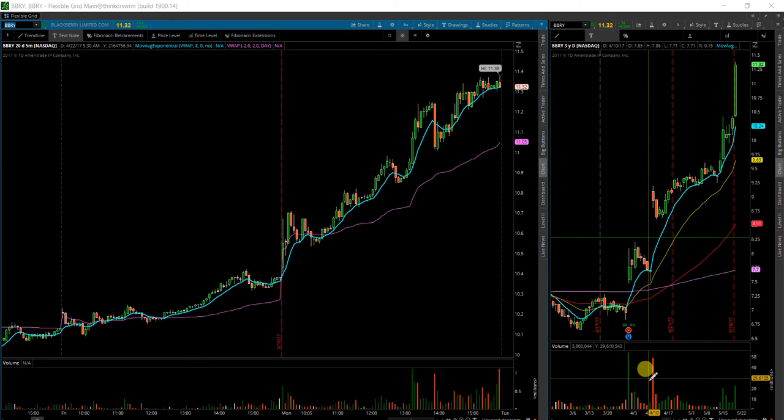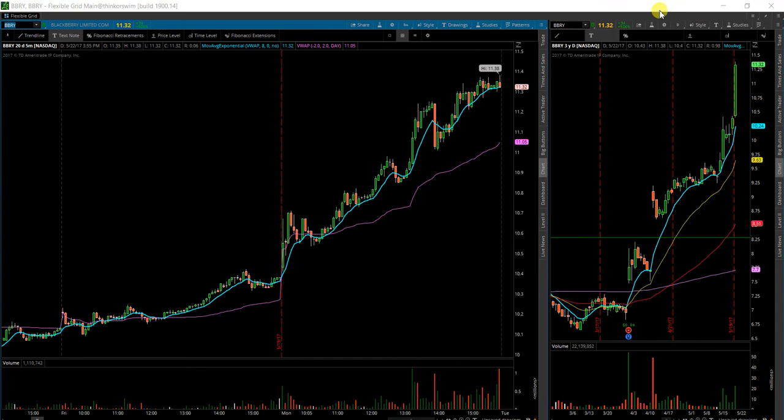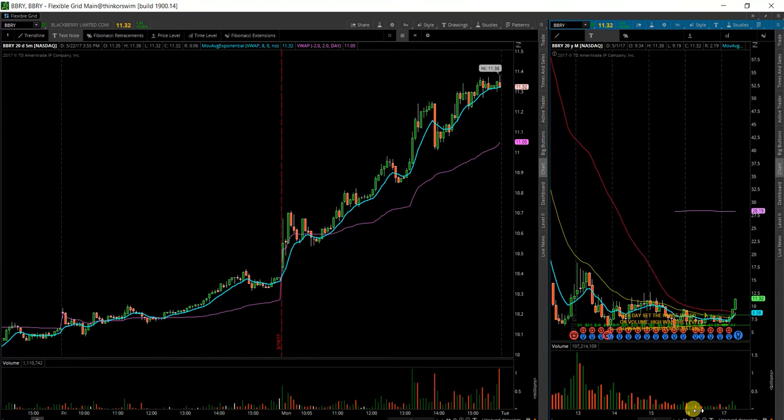Here's a stock that actually came up on scans way back when it was around $7 a share. Back here on this day, and this day, I believe, came up on my hammer scans, and I had no idea that it was going to do this. I only bring this chart up because I noticed on the monthly time frame it's a very bullish pattern forming.